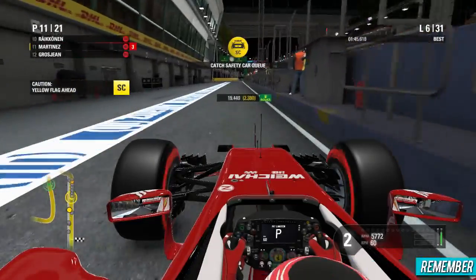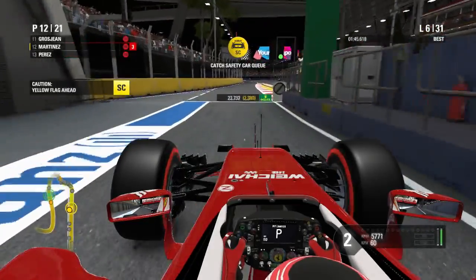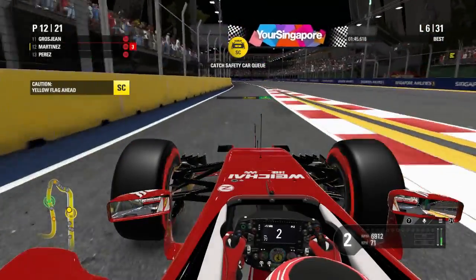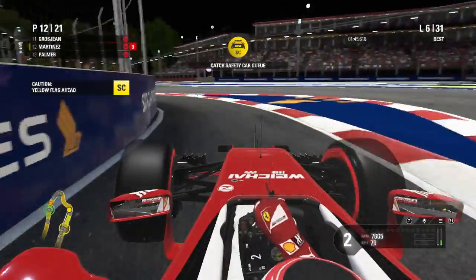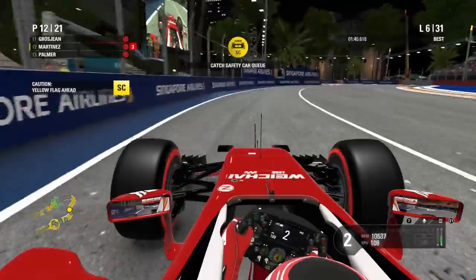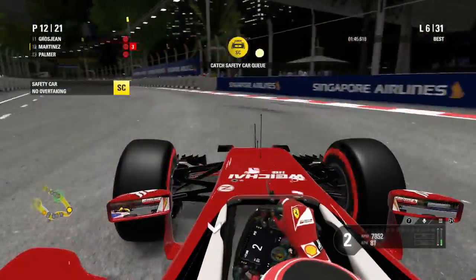So I just had to stop talking and actually think of something, because otherwise I'm throwing this race out the window. As you can see, we've gone into a set of super softs now, and we're going to rejoin in the back of the pack, actually right in the middle of the pack. If we can just come out ahead of Palmer, that'd be nice, but it's going to be quite tricky. Palmer's just on the outside here, but we are actually going to get ahead of him. So P12 on a set of super softs, not too bad.